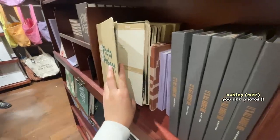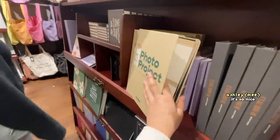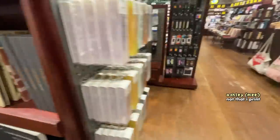Oh, it's like, you add photos. That's so cute. Wow. So nice. Do you take photos every day? Not really. Not that I print.